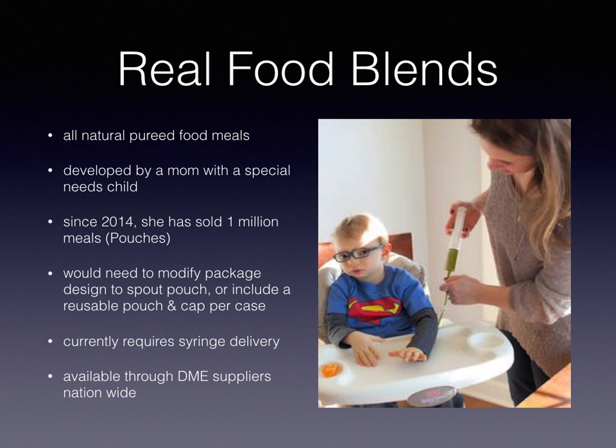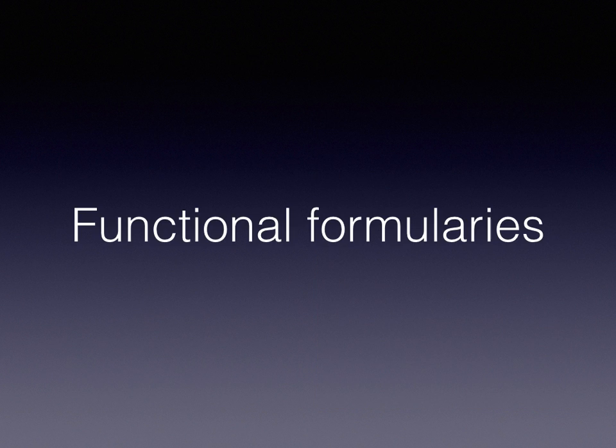This is them in the picture. It's an all-natural pureed food choice. They have about 4 different types of meals. Since 2014, she sold 1 million of these pouches. And if they were to adapt to GoCap with the first or second option, as mentioned before, it's a possibility for them to grab market share. Again, currently it does require the syringe delivery, and her product is available through DME suppliers nationwide, and it's reimbursable through your insurance.